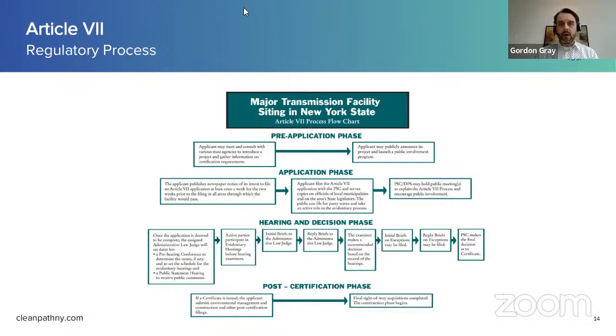So that again, there's ample notification that the process is about to begin in the formal stage. Once we file that application, we will be serving copies of the application on every municipality in which the project is proposed. There will be copies available in local repositories, and it'll be posted on our website. There will be many different ways that the public can access the application.